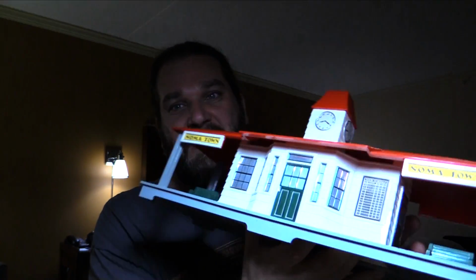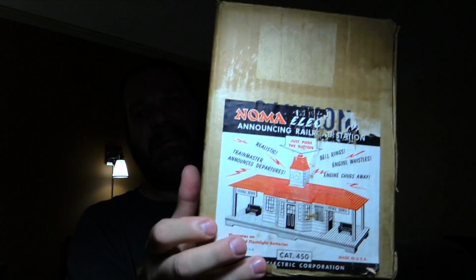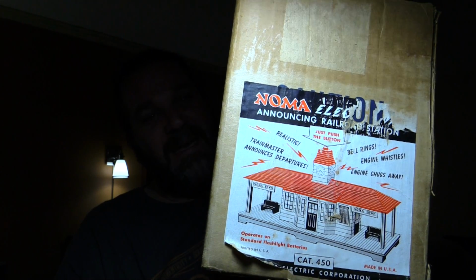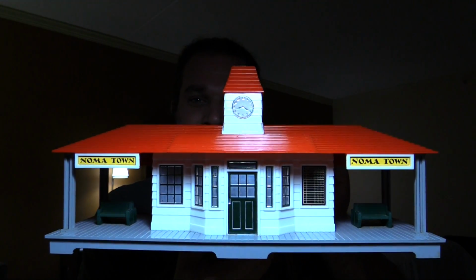But now I've got one that actually works, and I picked this up today for 75 bucks. Really good deal, and it actually came in the original box. So if you look at the box, you can see the advertising there where they kind of tell kids all about what the station will do. And you got to understand that back in the post-war days, this is pretty cool stuff. I mean, they didn't have digital anything. And so to be able to press a button on the top of the tower and get sounds to come out of it, that was a big deal. So there you go, the Noma Town Station.